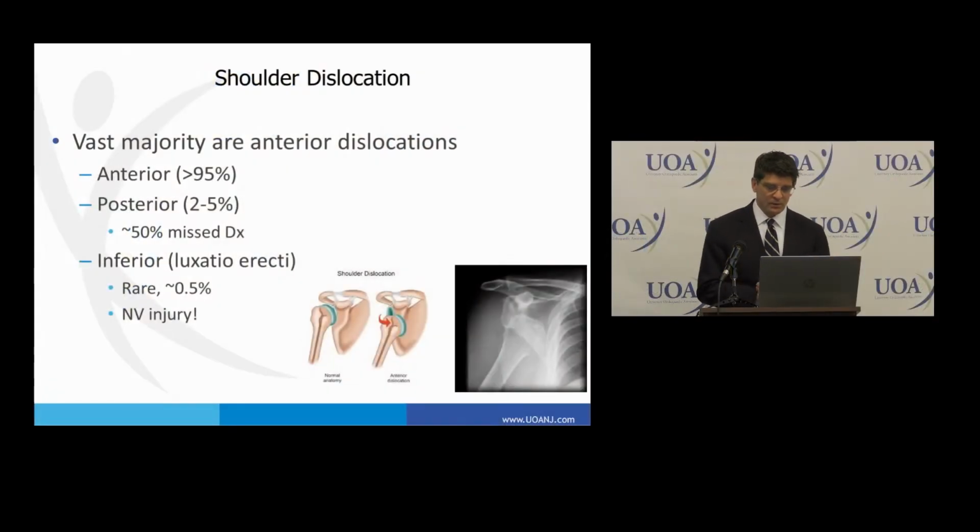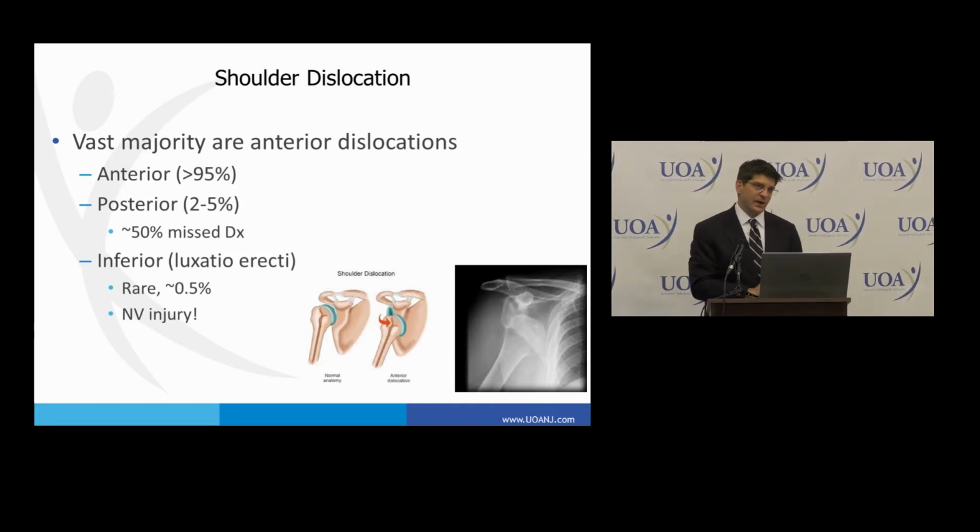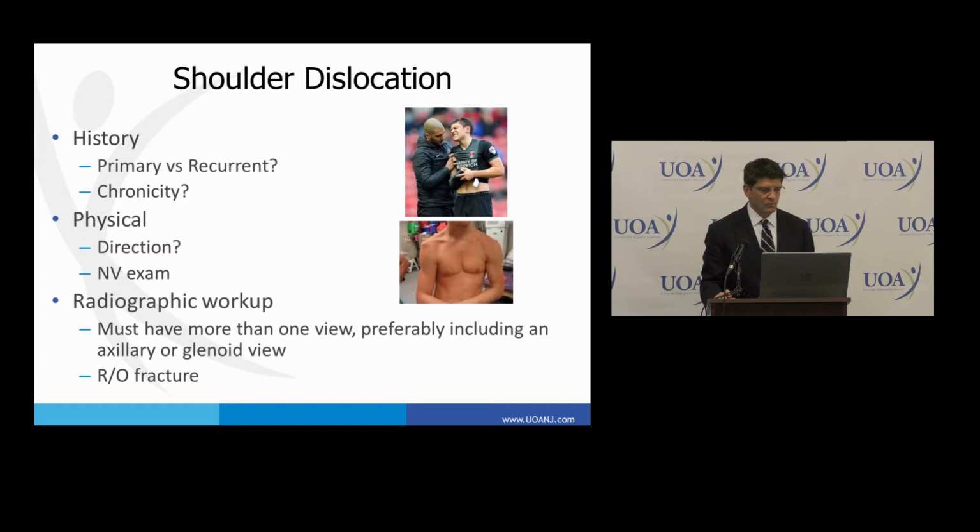Inferior dislocations, also called luxatio erecti, where the patient comes in with the shoulder arm up over their head. This is an extremely rare injury. However, if it occurs, one has to be very careful to evaluate the neurovascular status, as there is a high rate of neurovascular injury.